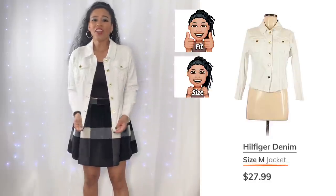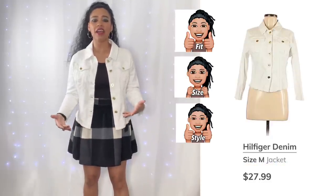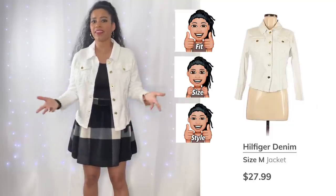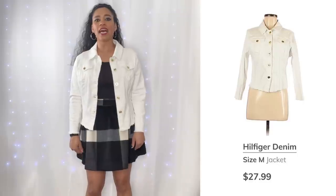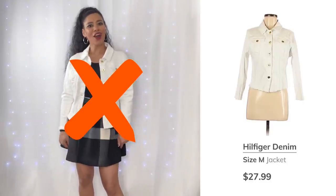And I feel like this is along the lines of my style. I just wouldn't pay this much for it. And I really don't wear white very often. So this one is a negative. Let's move on to the next piece.